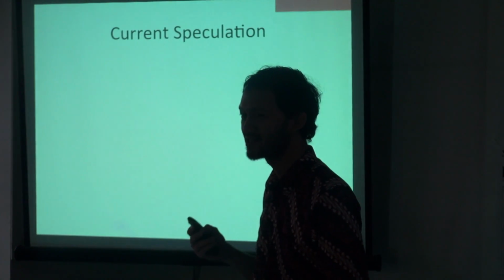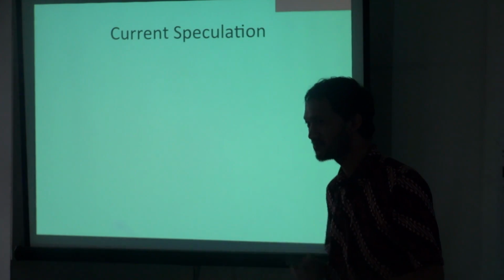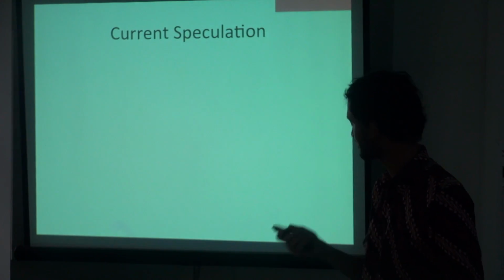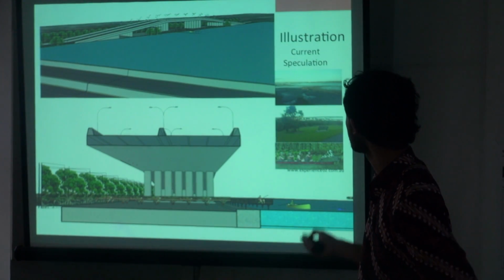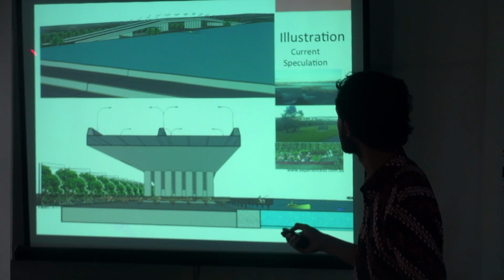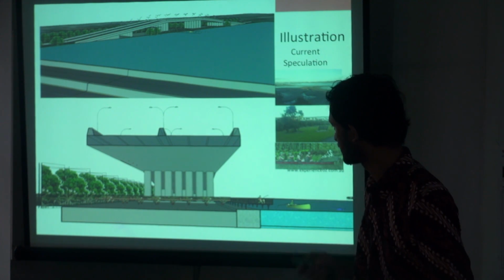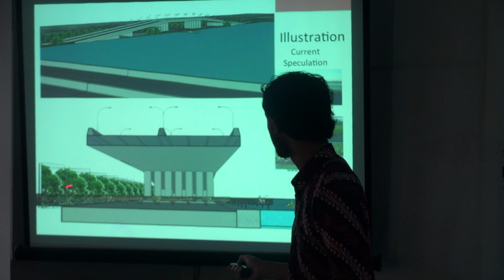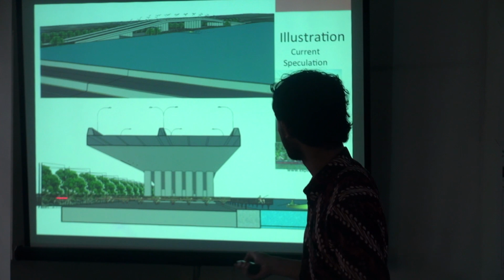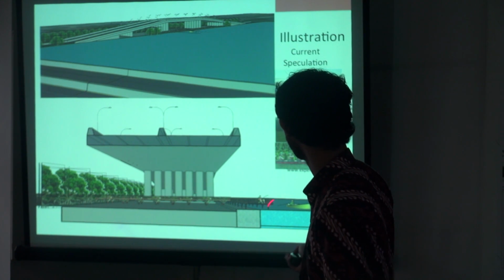So, am I too fast? No? Okay, so I already made some speculation about what is going to be in the future, the end of this project. This is the West Motorway, and maybe we can just pretend that this is the site. From the study that I learned, maybe we can keep the mangrove here, and make the new road a little bit higher, so they can make a new connection. They can still have a connection between the land and the water.